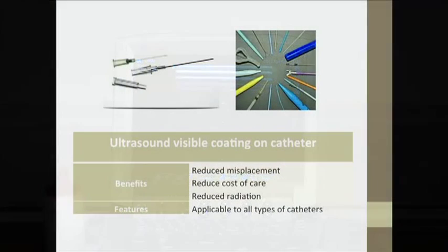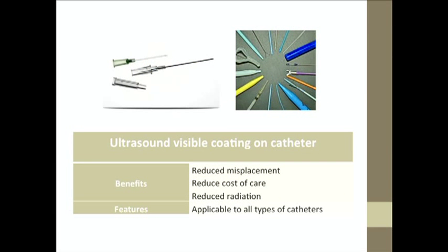So that gives SonoStik a really large marketplace because it doesn't only affect the peripheral IV catheters, but it can affect central venous catheters and even all sorts of catheters. Foley catheters need to be visualized under ultrasound and sometimes can be difficult to see. And if they are coated with this, then they could be visualized as well.